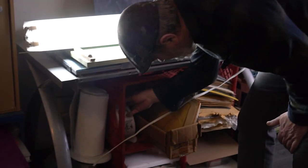Oh, I got wrapping tape to wrap packages up. Yep, I try to think of everything.